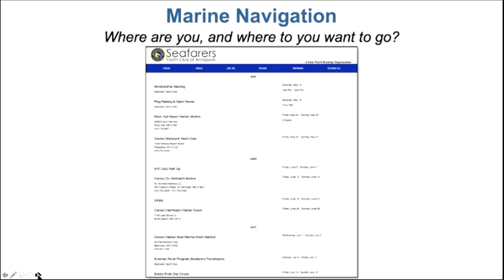Many of you have been planning your long cruises. So if you're going to be on the water for 2 weeks, you really want to know what some of the places you can go are, and what you can do in those places. Next slide, please.